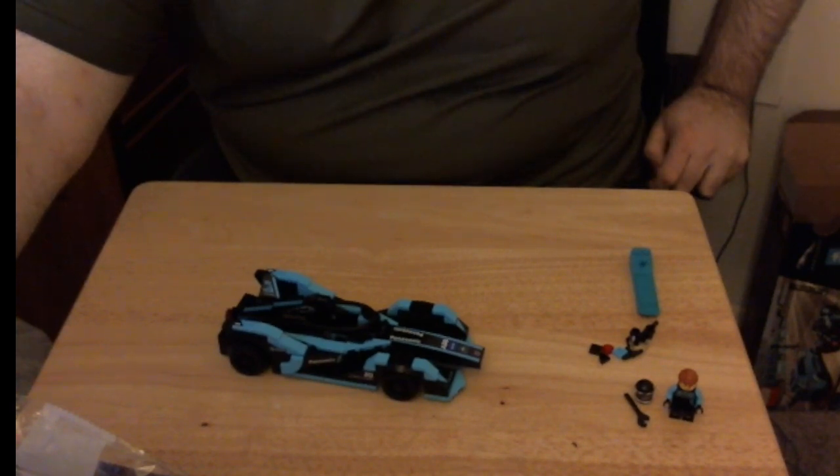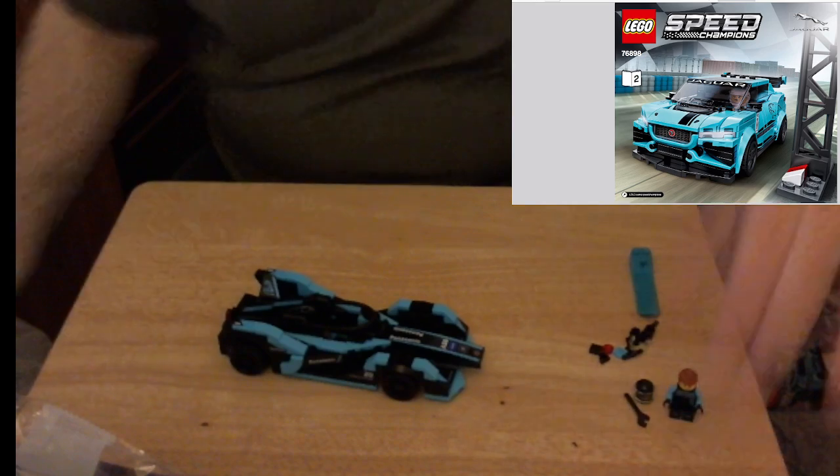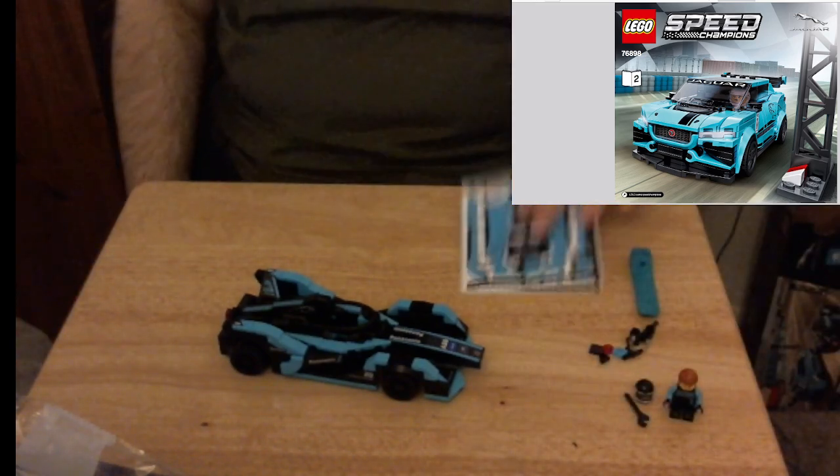Okay, I'm back, so let's go ahead and get on with the second car. We finished the Panasonic Formula E Jaguar, so now we have the Jaguar iPace eTrophy. Let's get our instructions back up. I'll pull out the other instruction sheet.